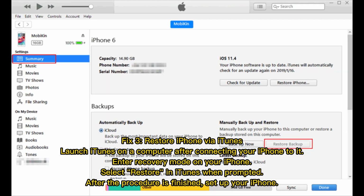Fix 3. Restore iPhone via iTunes. Launch iTunes on a computer after connecting your iPhone to it. Enter recovery mode on your iPhone. Select Restore in iTunes when prompted. After the procedure is finished, set up your iPhone.